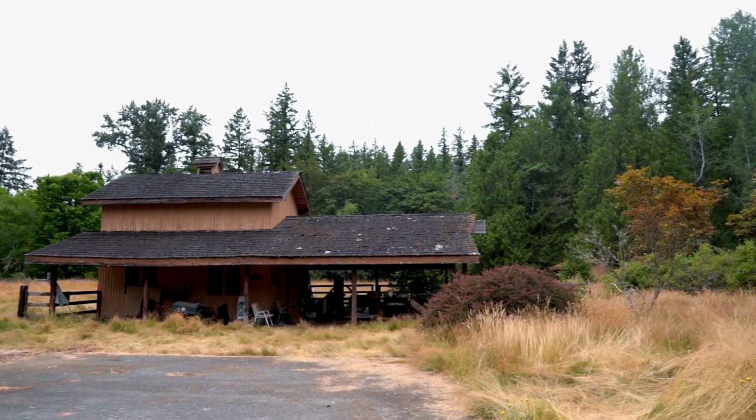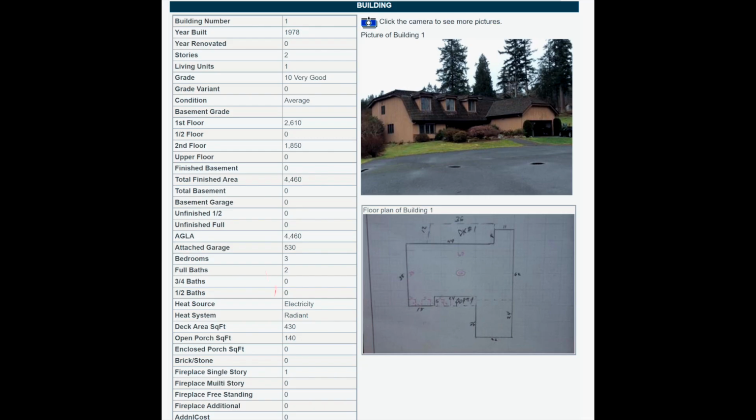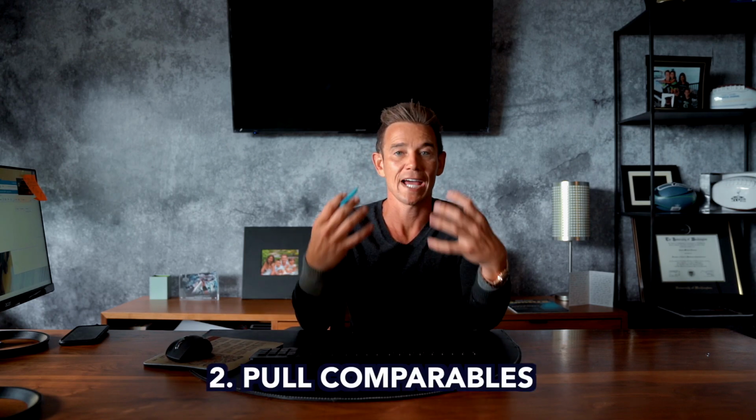This property, actually, that I'm seeing on the tax record, has a 1,000 square foot barn that wasn't referenced in the email. That's an additional value add. It's also going to tell us the bedrooms and bathrooms. Depending on what the comparables tell us, that's going to kind of dictate how big that renovation cost needs to be. So again, we pull the tax record.